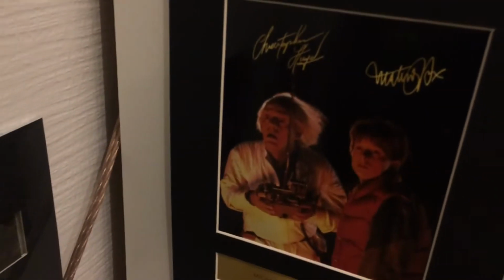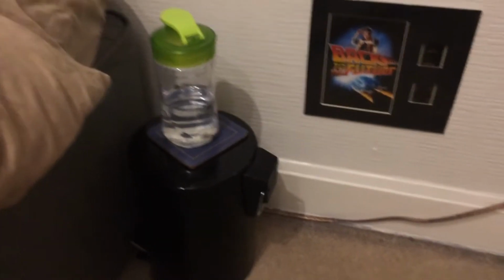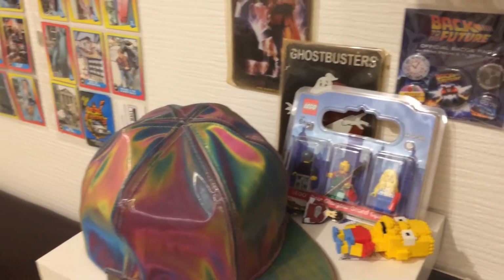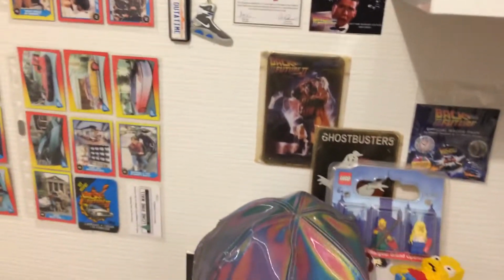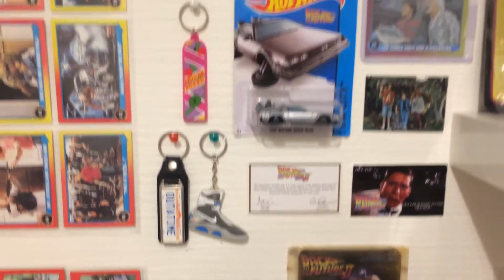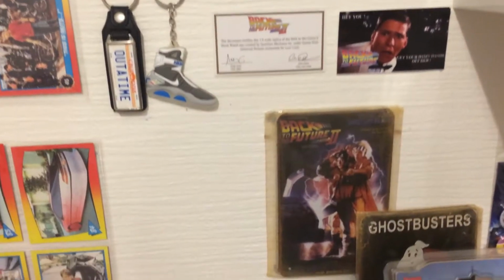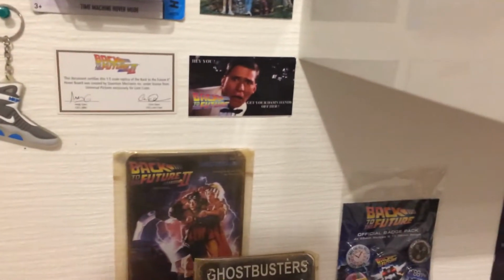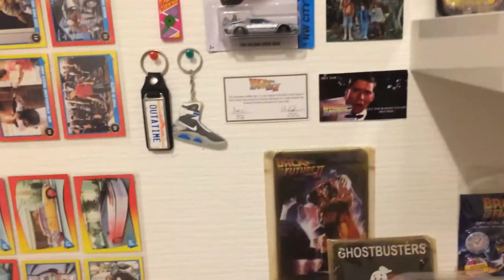This was like the front of it, and that is just some fake autographs there, which I got for Christmas once, in a stocking. A bin with a water bottle on it. This is just a shelf with the hat from Back to the Future Part 2 and some other stuff. So here we've got a wall of stuff from Back to the Future basically, and a Ghostbusters metal thing. I like Back to the Future a lot. It's probably one of my favourite films as well, and this is just stuff from it.